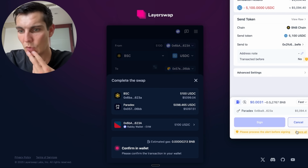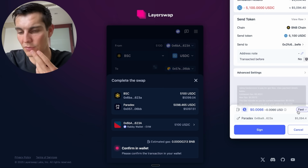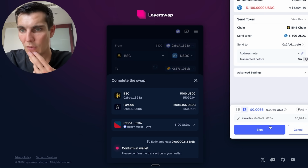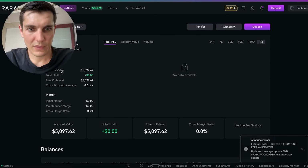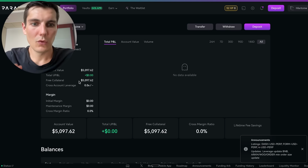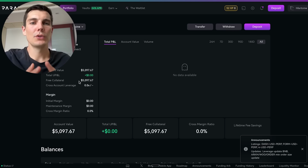I can sign, no transaction before, it's okay. Use the gas account, that's the beauty of Rabbi. If you don't have gas on the chain, you can use your gas account. Transfer completed. Now in my portfolio, we have our money, so we are ready to use it.